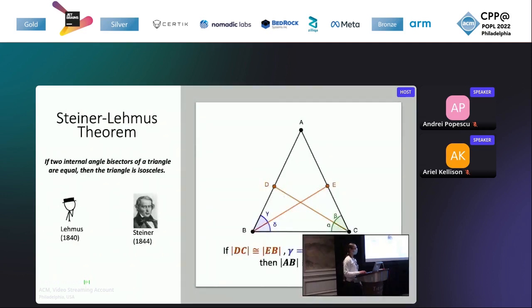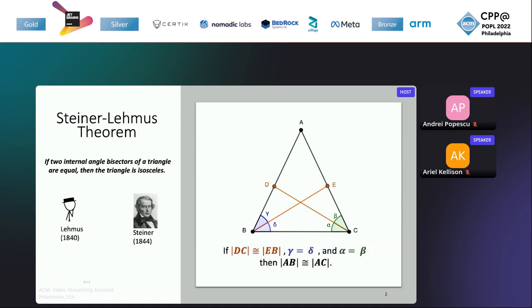So the Steiner-Lehmus theorem is an elementary theorem from Euclidean geometry, and it is stated as this: if two internal angle bisectors of a triangle are equal, then the triangle is isosceles. It's quite old. It was first proposed by Lehmus in 1840, and the first proof was published by Steiner in 1844. So let us take a look at this elementary diagram.